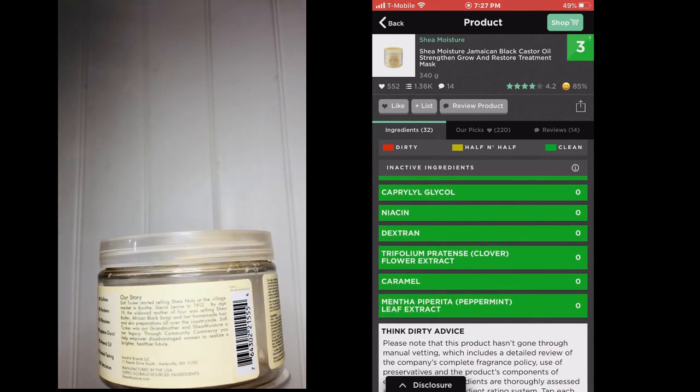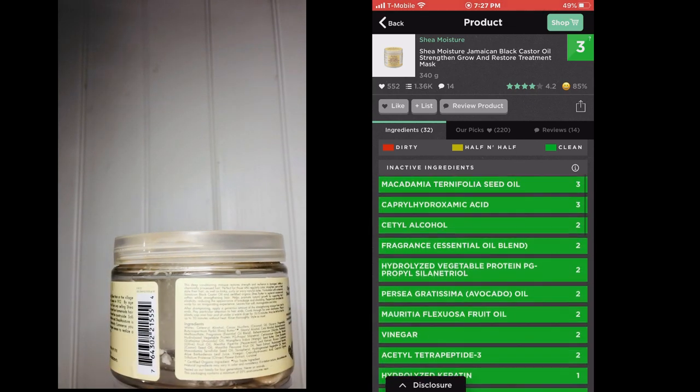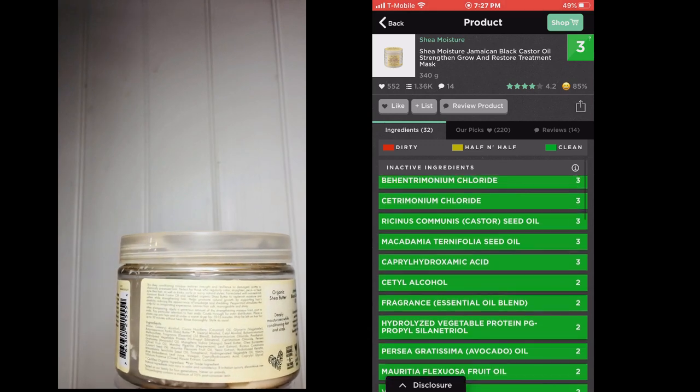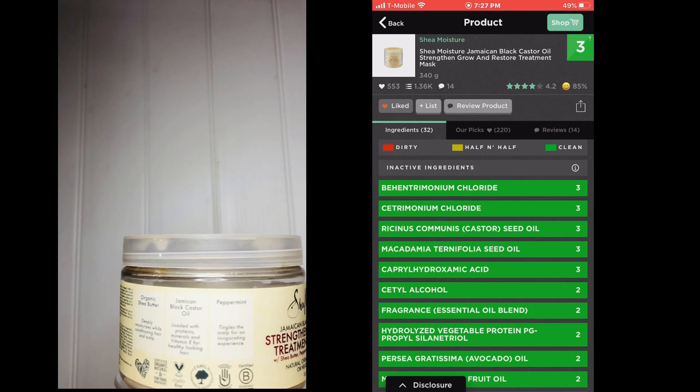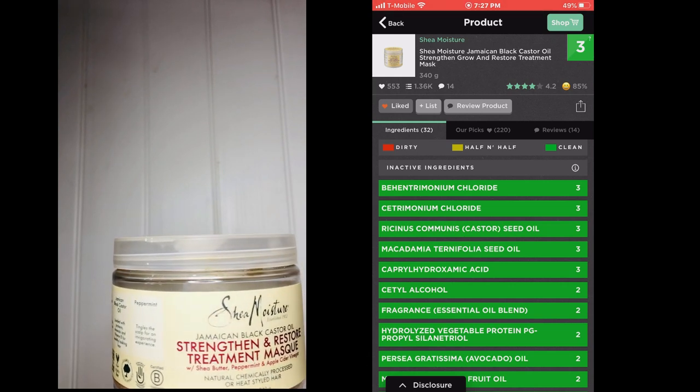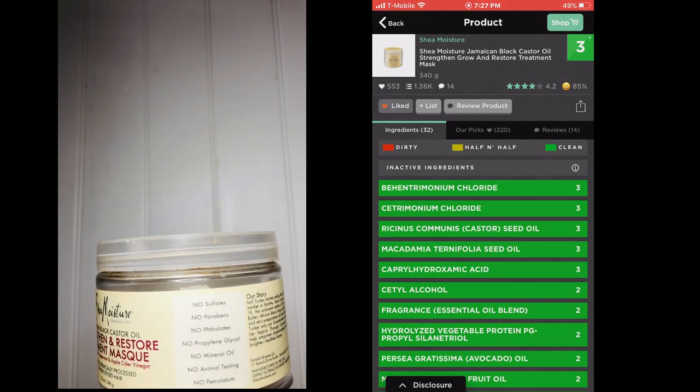It looks like they're all clean ingredients according to the app. You can also go in and click on the ingredients, even if it is in the green, and still see, hey, what is this? Is this affecting my hair in a positive way? So definitely go check out this app and buy this product if you're looking for a good deep conditioner.